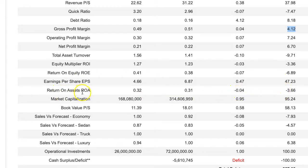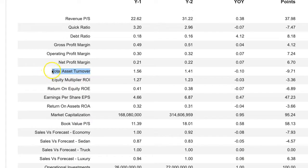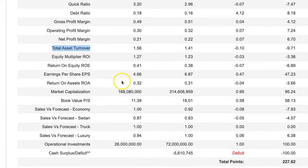This could be because return on assets and total asset turnover might be difficult to improve when you're building the company at first, because you're bringing in more assets. Your assets are growing faster than your sales, and that's why those might be negative. But that's okay, because you can't be a winner in every financial ratio category every round. Sometimes you have to make some strategic sacrifices to get where you're going, and my strategic sacrifices are investing in assets.